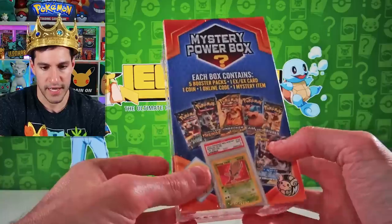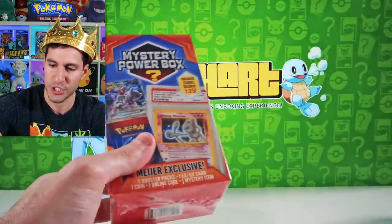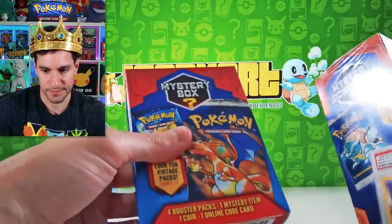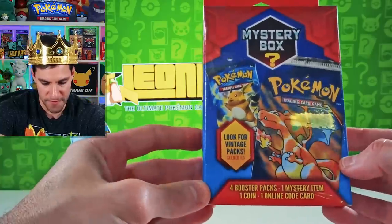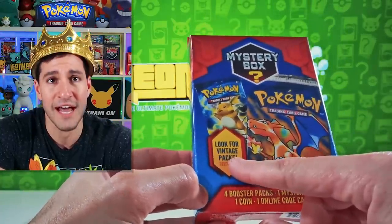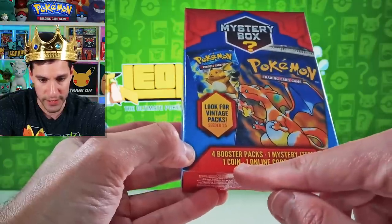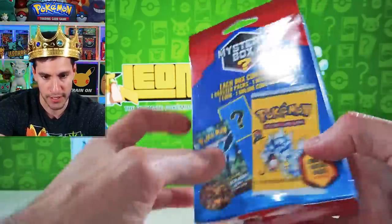Shall we continue, my friends? What do we got next? What do we have? Or should I go with this one? You know what? Let's go with this one. Yeah, let's go with this one. Look for vintage packs. 1 out of 5 seeded. 4 booster packs. 1 mystery item. 1 coin. 1 online code card.